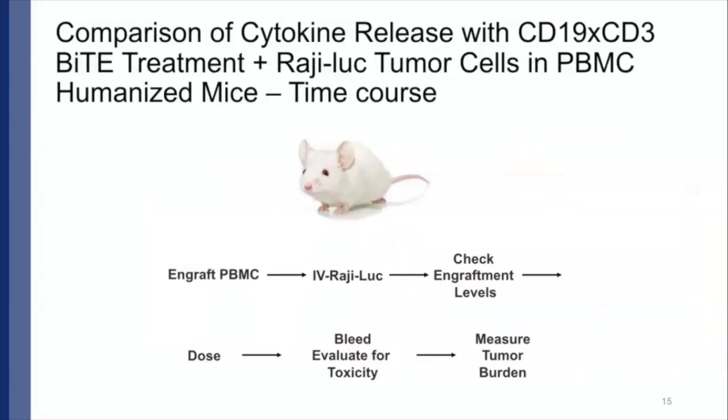So in order to more fully evaluate the timing for each cytokine release, we set up another experiment, this time using a CD19 BITE, still using the Raji tumor cells in our PBMC humanized mice. Similar as before, we engrafted the PBMCs, we injected the tumor cells, checked for engraftment levels, dosed the mice, bled for toxicity. The difference is with this, because the Raji cells are tagged with luciferase, we actually also measured the mice for tumor burden at the very end.